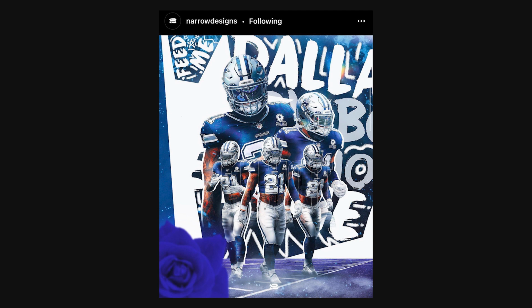And you can see that executed to perfection in this Ezekiel Elliott design. First of all, just the unique scribbling on everything. I don't know if you use that with a pen and it's done by hand, or if you're using a font, but I think it really stands out and adds a nice detail, especially when you're able to add the "feed me" in the top left and then some different text throughout the other backgrounds, even some geometric shapes in there. I think it really stands out and catches the eye.